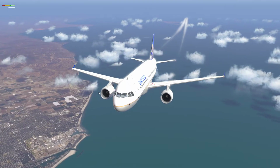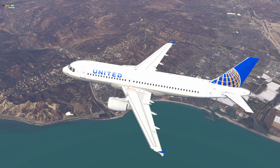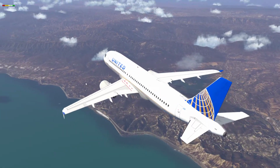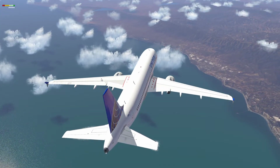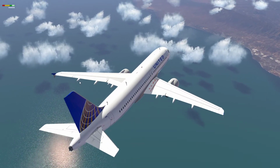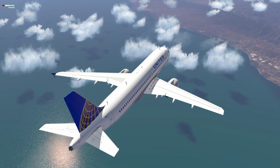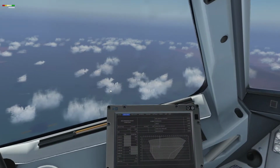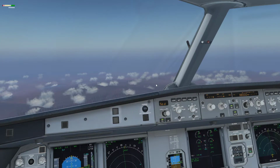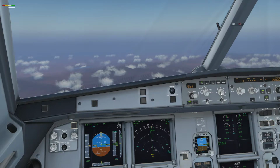Yeah, so a great view out here. I know it's loud, but I guess they're having a lot of wildfires up towards San Luis Obispo in real life, which we'll be going by at some point. That's pretty cool right there. But beautiful day out here in Southern California. Great day for flying.